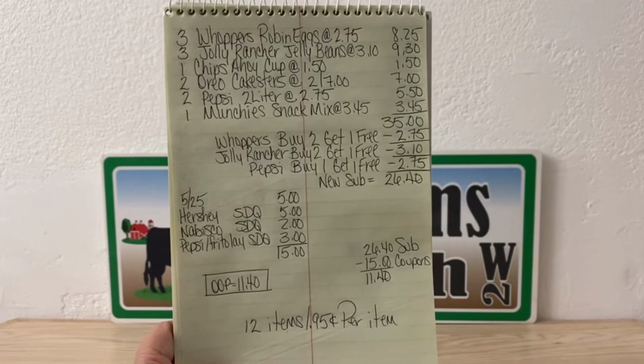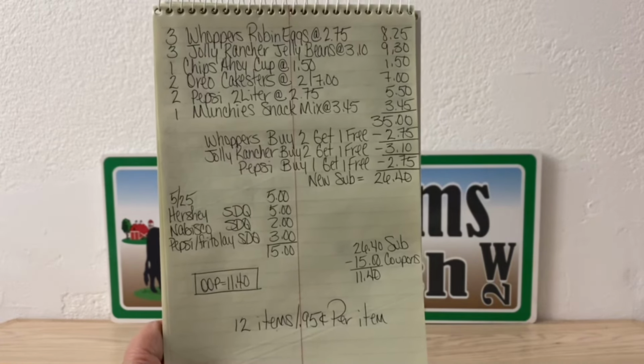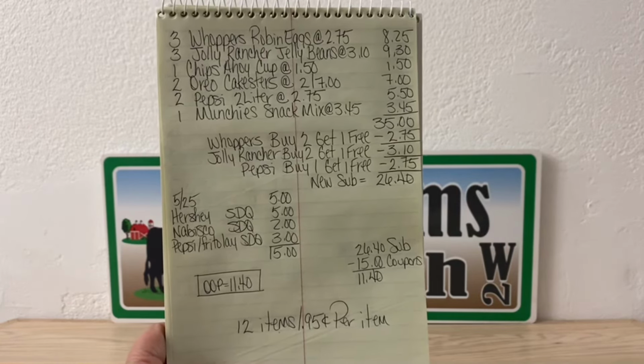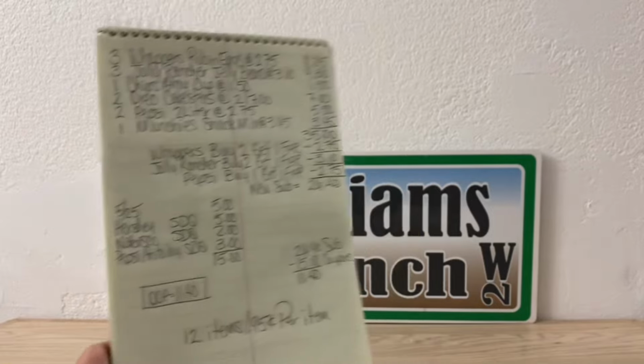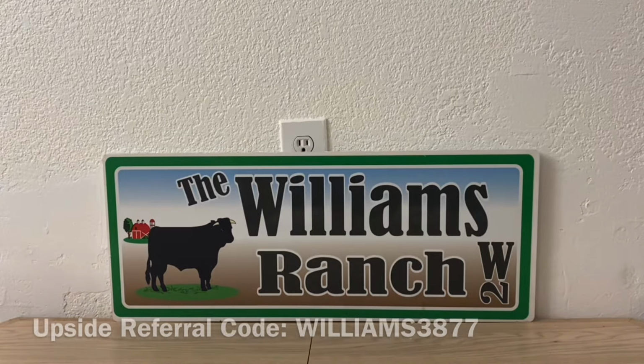It was a subtotal of $35. We subtract all of our in-store offers, giving us $26.40. Subtract our coupons, $11.40 for 12 items. You can't go wrong at 95 cents per item. Okay, Ranch Fam, there you go. Those are your clip and run Saturday scenarios.